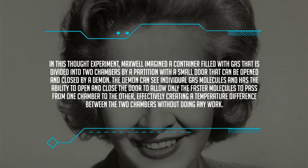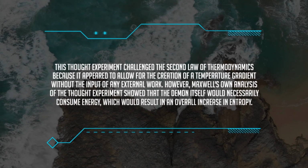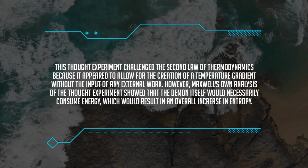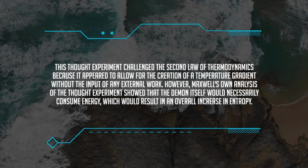The demon can see individual gas molecules and has the ability to open and close the door to allow only the faster molecules to pass from one chamber to the other, effectively creating a temperature difference between the two chambers without doing any work. This thought experiment challenged the second law of thermodynamics because it appeared to allow for the creation of a temperature gradient without the input of any external work.